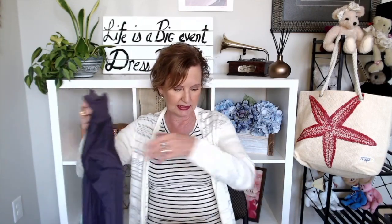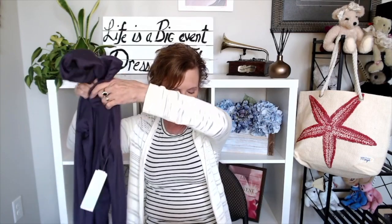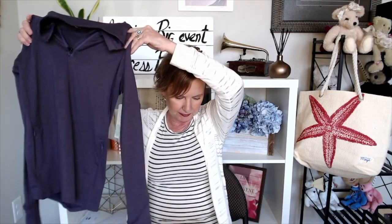Okay, so first on the price list is the Market in Spruce Active Rema half zip something.